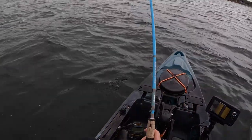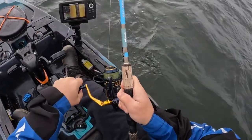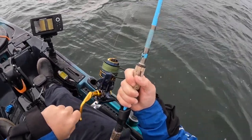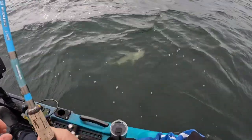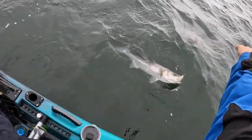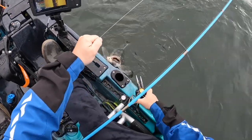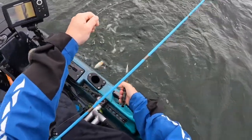Probably should take a seat. A little bit. He's close to slot. Not as big as the other one, but not a bad fish. Not a bad striper. What up, bud? It's okay. I gotcha. There he goes. See ya.